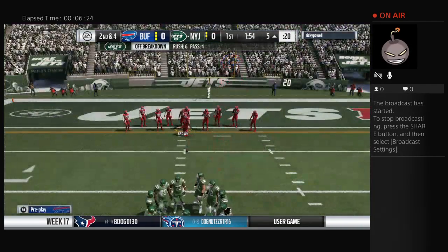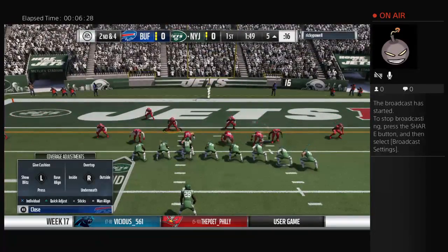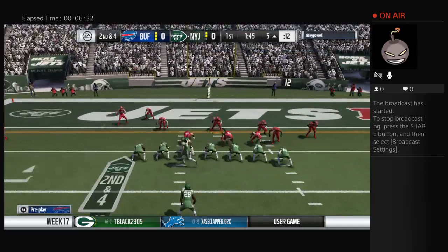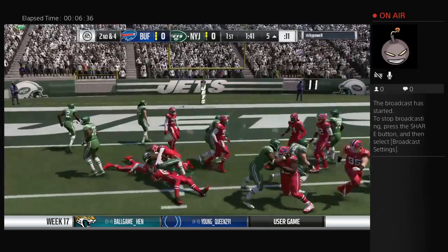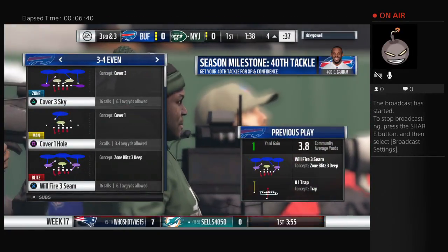And the seemingly endless drive continues. On second down, they'll run with Gordon. And he's maybe going to get this back to the 4, but that's about all.